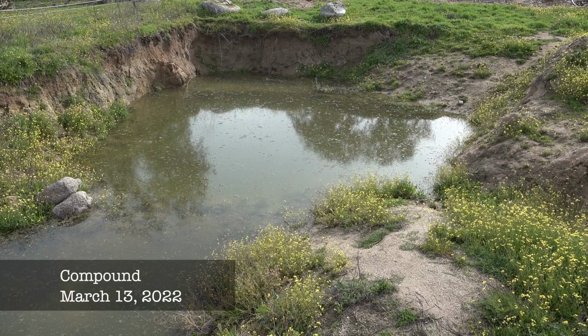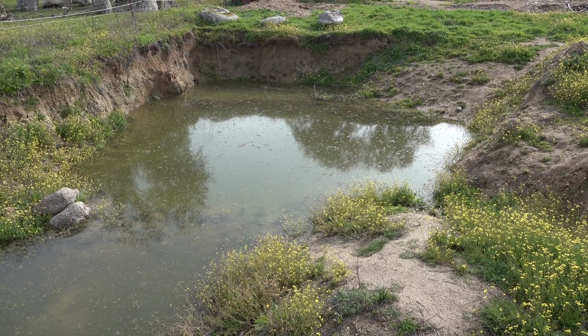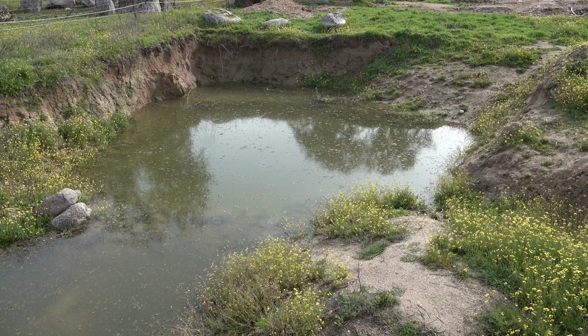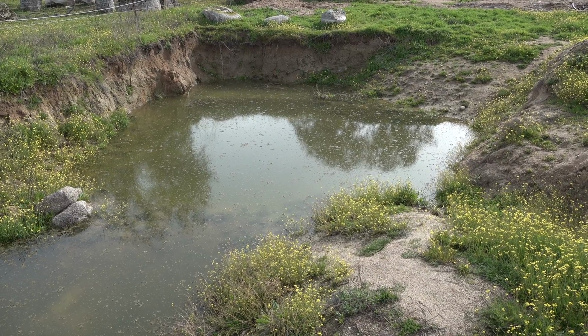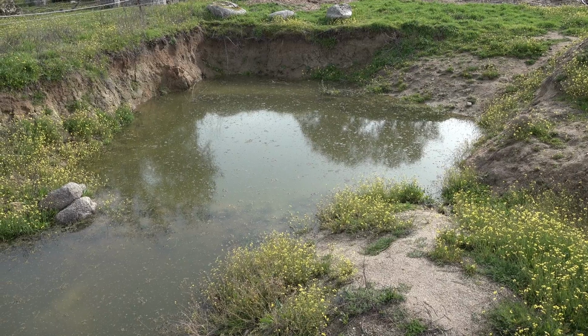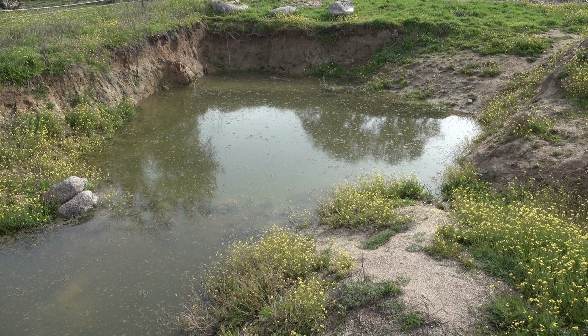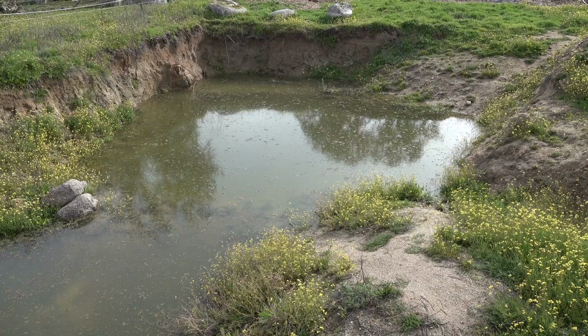This here is the future pond in the new dog enclosure once we get around to finish that. Right now you won't be able to see it because they are hiding. But yesterday at night I saw a lot of toads making a lot of noise, and they were mating.